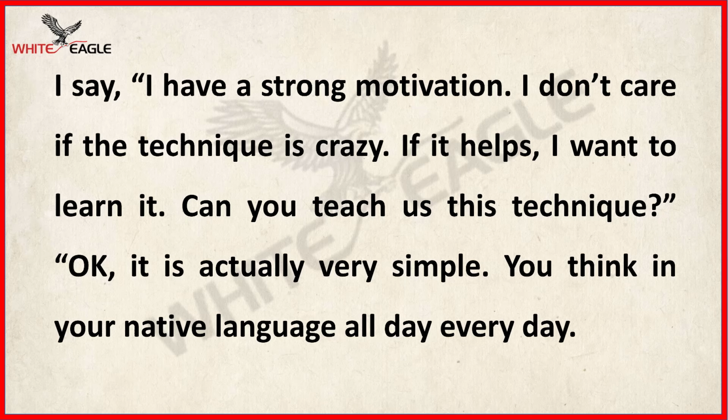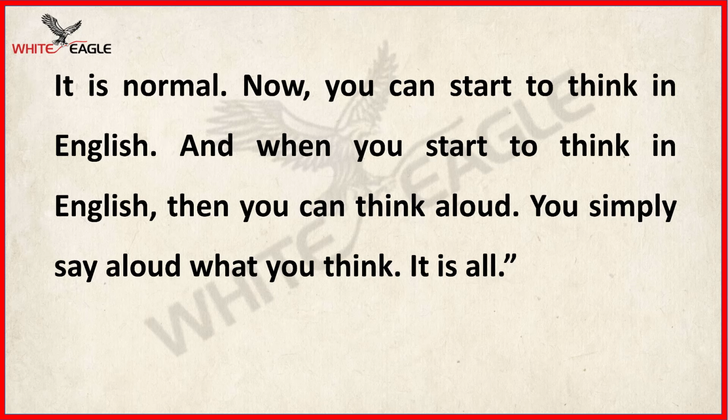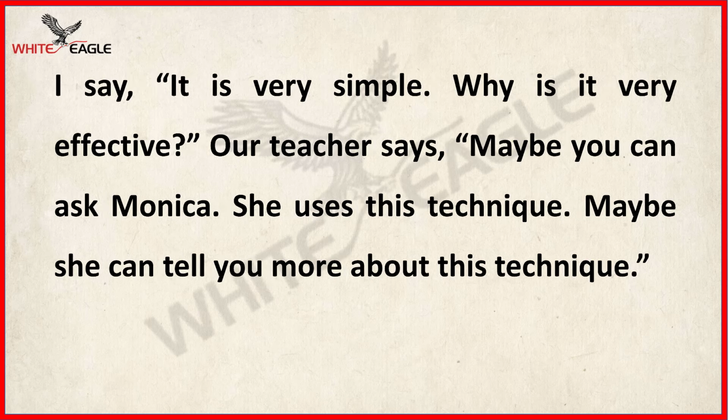Okay, it is actually very simple. You think in your native language all day, every day. It is normal. Now, you can start to think in English. And when you start to think in English, then you can think aloud. You simply say aloud what you think. It is all. I say, it is very simple. Why is it very effective? Our teacher says, maybe you can ask Monica. She uses this technique. Maybe she can tell you more about this technique.